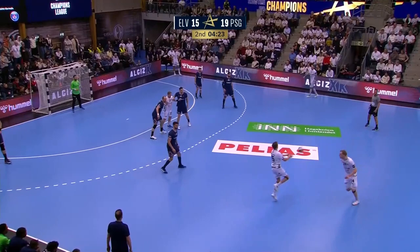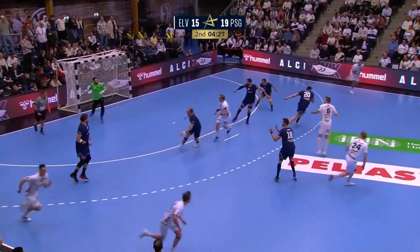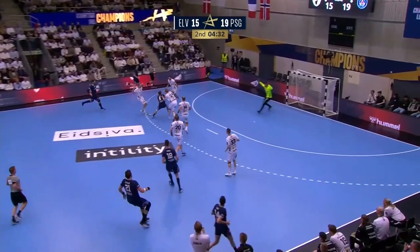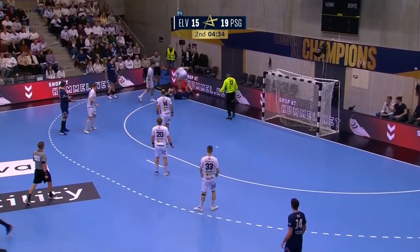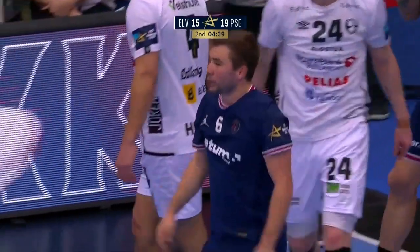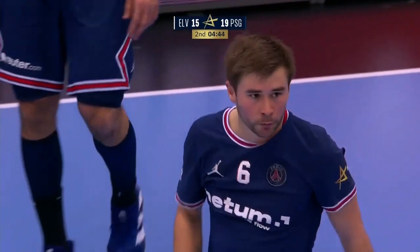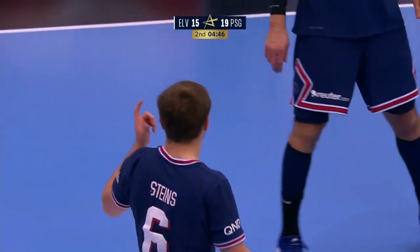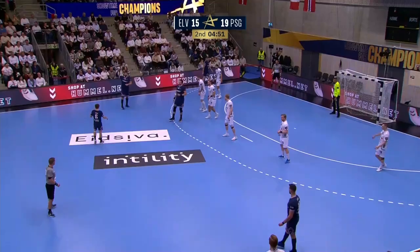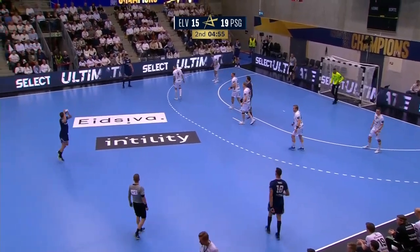Grundahl, Moen, right into the hands of the keeper. Gentil lays it off, nice catch by him. And it's Luke Steins goes all the way through and wins a free throw. Well covered in defense. There was a shared effort there between Hedberg and Johansson. Luke Steins, so dangerous. As soon as he gets his head up, you know he wants to go towards the goal, and more often than not, he finds a way through.